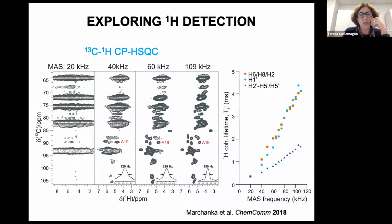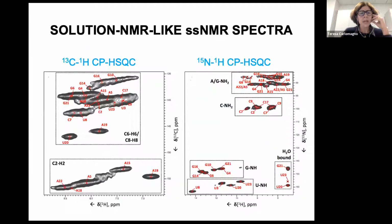Of course, if you compare this coherence lifetime with this line width, you still see a good portion of inhomogeneous broadening in this line width, and this is probably intrinsic to the RNA per se, because, as I said, RNA molecules are usually much more flexible than proteins, so this RNA may still be present in different conformations. Here is a zoom of the proton-carbon correlation in the base region. You can recognize and assign really all peaks of this RNA, similarly as you would do for a solution-state NMR spectrum.